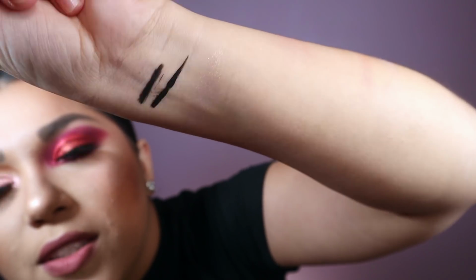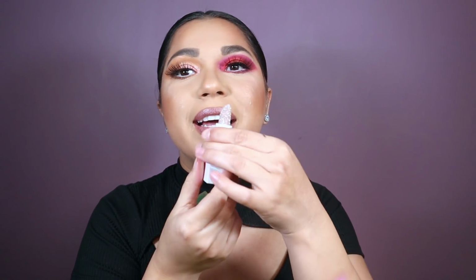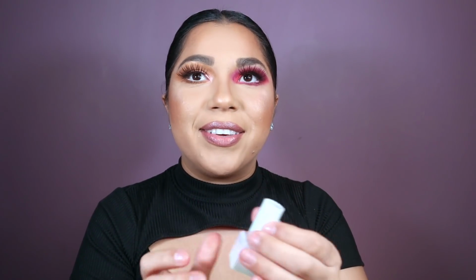Let me see if I can intensify it. You see, it's just clear with sparkles? It's gorgeous. Should we try it on? Ooh. This is beautiful. Oh, I love it. I'm in love with this. I'm gonna use it every day. Let's do the next item.